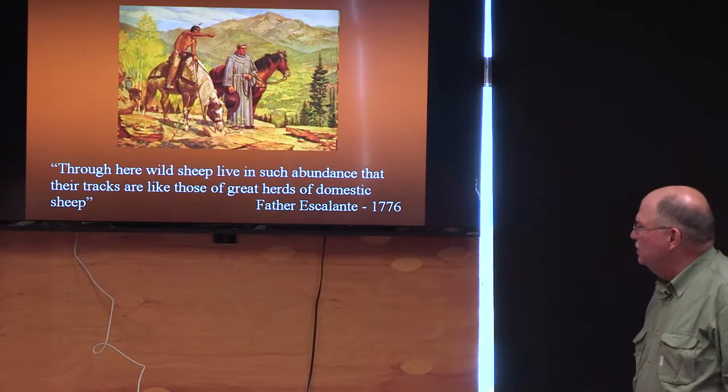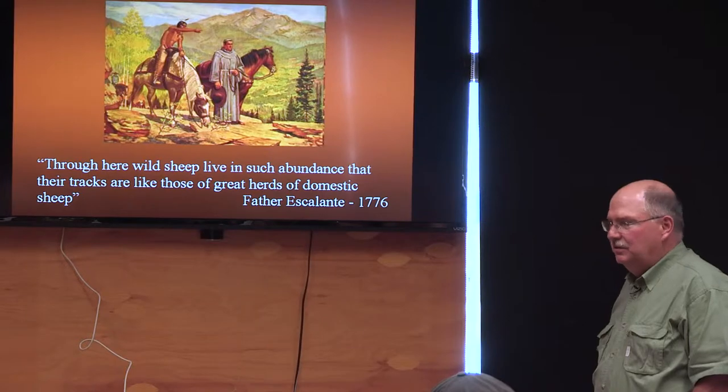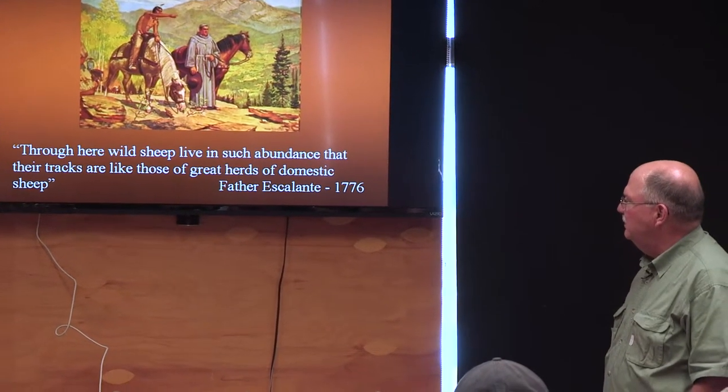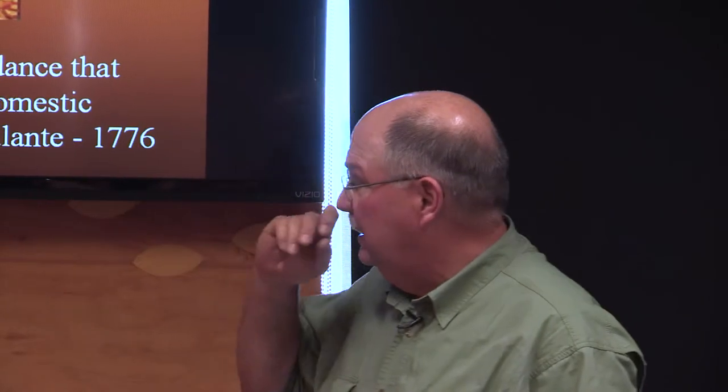One of the first explorers to Utah was Father Escalante, who came here the year of the Revolutionary War, 1776, and he made this statement in his journal as he traveled through southern Utah. He said, "Through here, wild sheep live in such abundance that their tracks are like those of great herds of domestic sheep." And so sheep were certainly abundant at that time. The Spanish were in Utah from the 1500s on. They actually traveled the Spanish Trail that came up through Utah clear back in the late 1500s.